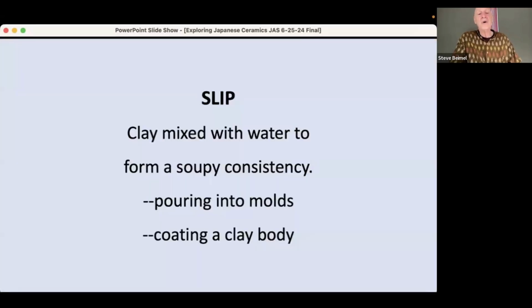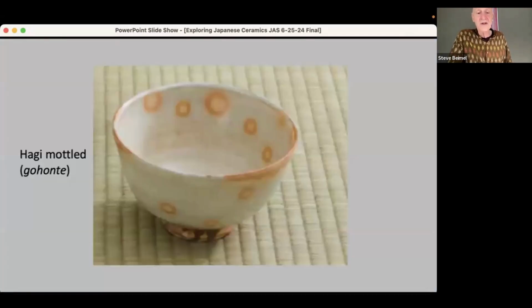So you're all familiar with slip, but just as a review, slip is clay mixed with water to form a very soupy consistency, and it can be poured into molds for production ware, or it could be a coating on a body of clay. And so for example, this piece is coated with slip, and then it's coated with translucent glaze, and it's fired in a low oxygen kiln. And so all these orange spots there, that is the reaction of the iron in the clay.